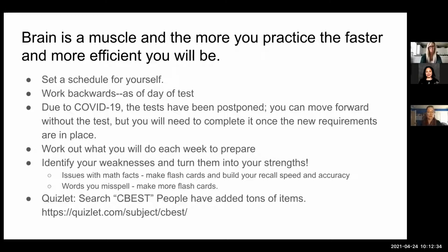In fact, there was one student I had a few years ago who was really nervous about passing, and she just showed up in my office and would sit in my office and take the test prep over and over again, and she did fine.